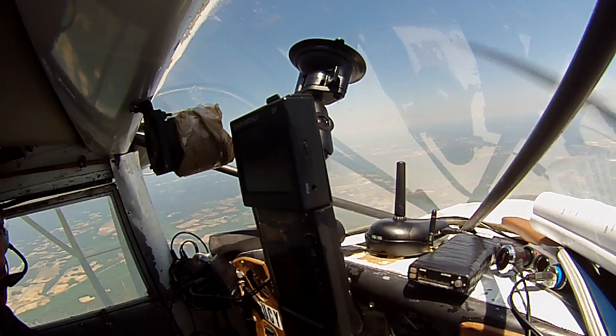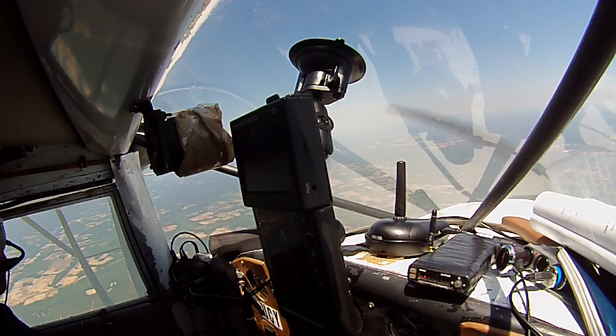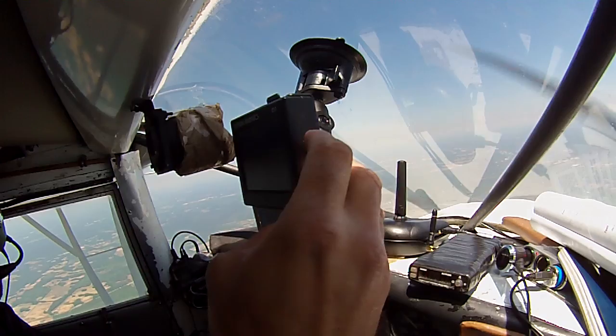A glass cockpit. What's going to happen if the symbol generator fails? Nothing. That's what's going to happen. You're going to have a red X here. But you're going to have a red X.